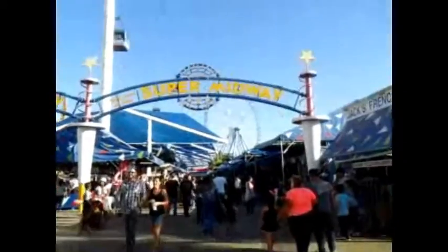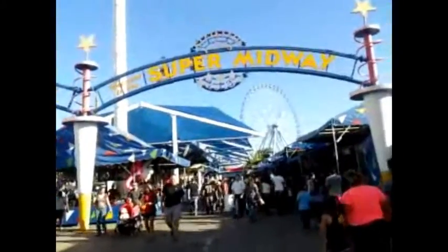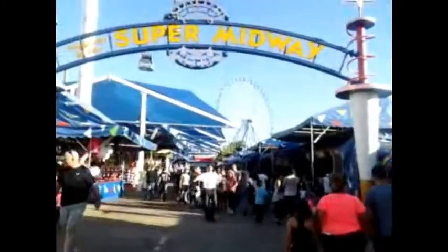Texas Highway thing seems like it'd be a really cool idea. They have it all over the fair. They don't. Just go from the Midway to the food court. That's it. We're going to try and ride the big Ferris wheel later.